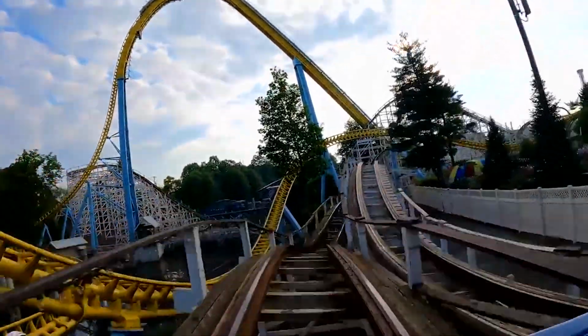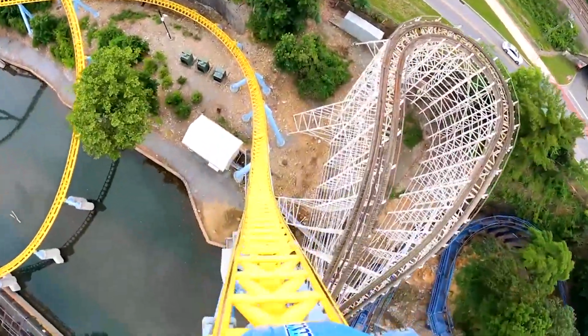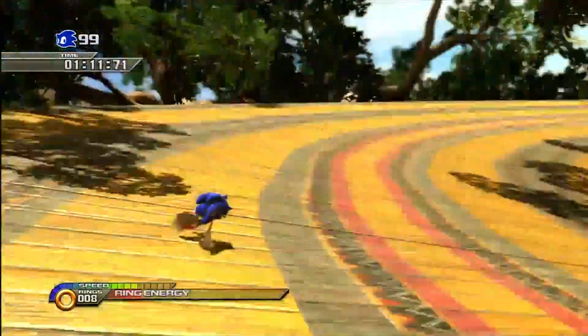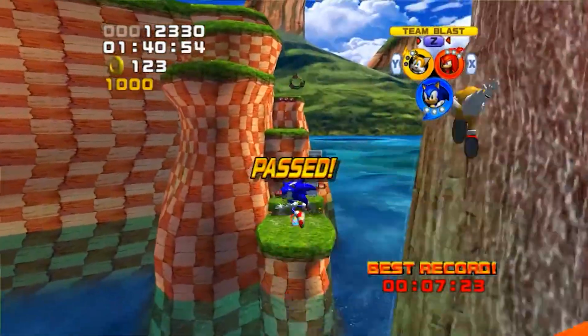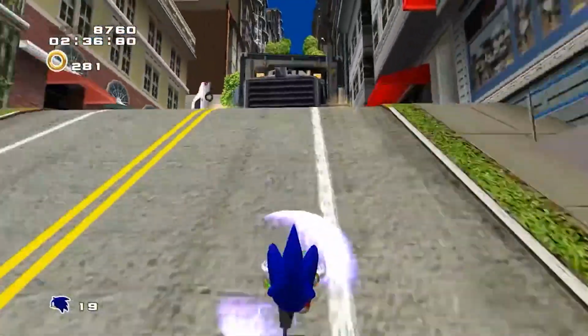Because for a roller coaster, it's not always about speed. Sometimes it's about the track itself. Is there a huge drop, a loop-de-loop, lots of twists and turns? For Sonic, it's turning tight corners, running straight down skyscrapers, launching off ramps, being chased by massive semi-trucks. These are all things that give the player a sense of exhilaration.